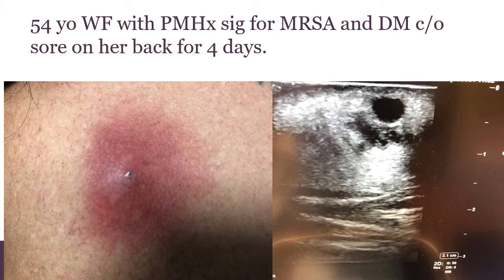Now let's take a look at some applications outside the hospital setting. So here's a patient I saw recently, 54 years old. She's got a history of MRSA and diabetes, and she comes in with a sore in her back for the last 4 days. And here's a close-up view of that.